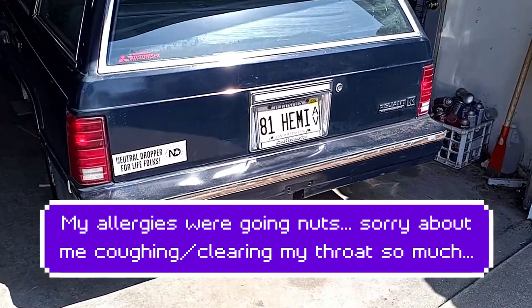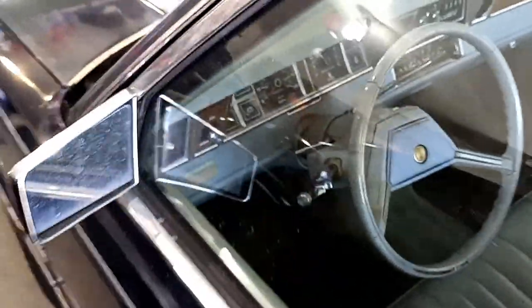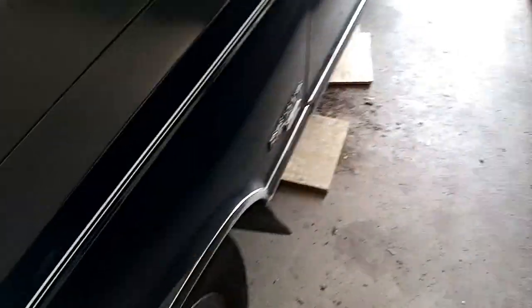Today, it's all about that Hemi. Well, kinda. I had the inner and outer tie rod ends replaced. As you can see, the wheel's not sitting right. Let me get this out of the garage and you'll see. It's pretty funny.